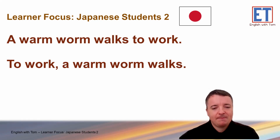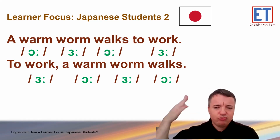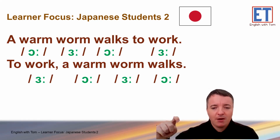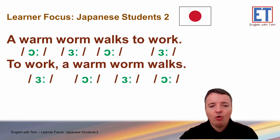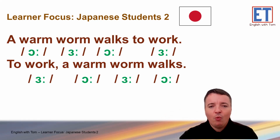Okay, let's see. Okay, first one. Warm, warm. Worm, worm. Walks, walks. Work. A warm worm walks to work. A warm worm walks to work. To work, a warm worm walks.